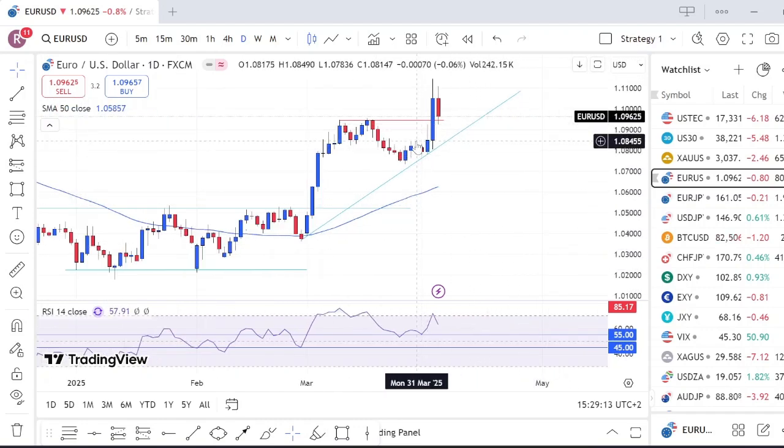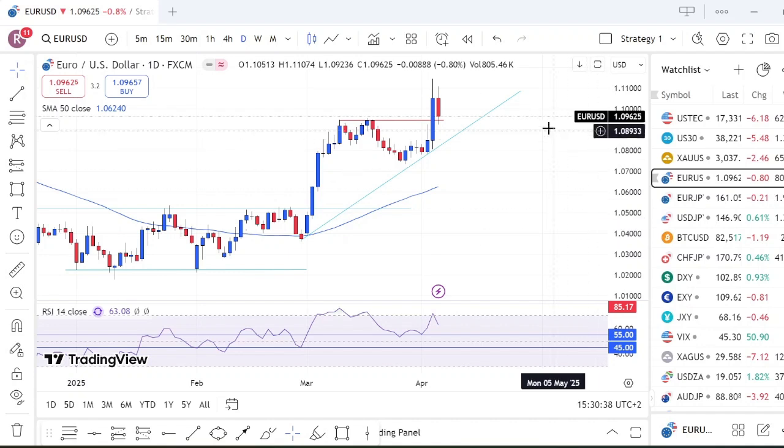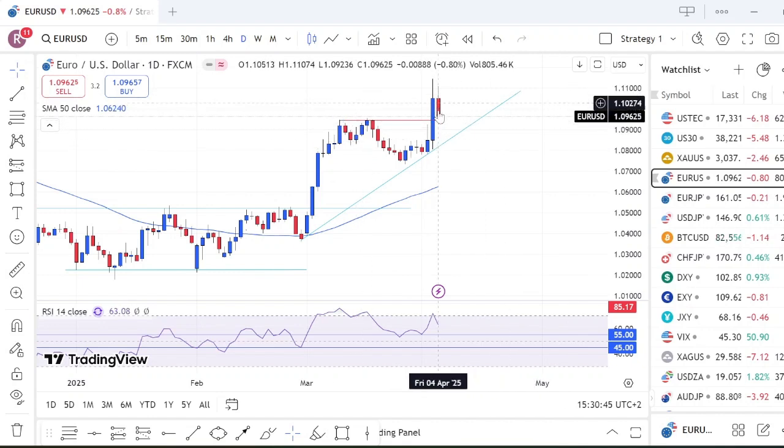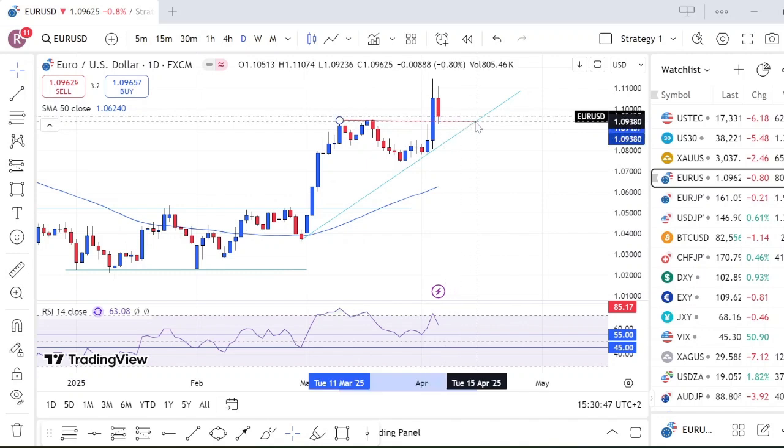The reason being, as I observe the markets as it stands, we have a break beyond the resistance at 109.444, and now we are currently retesting that level. I feel that this market still has the space to push higher.